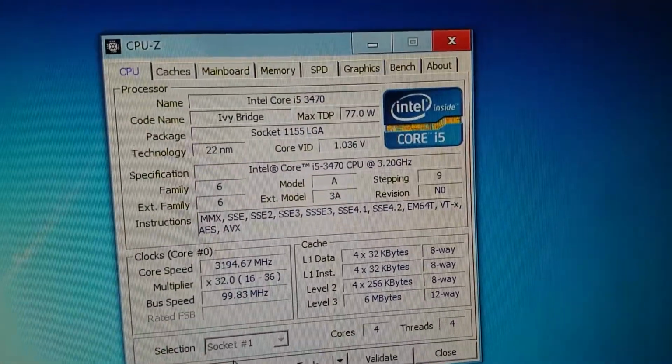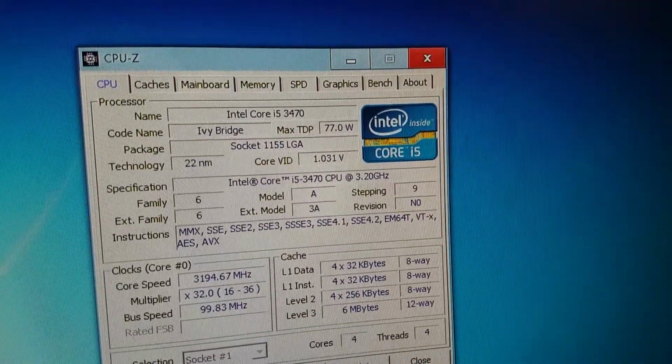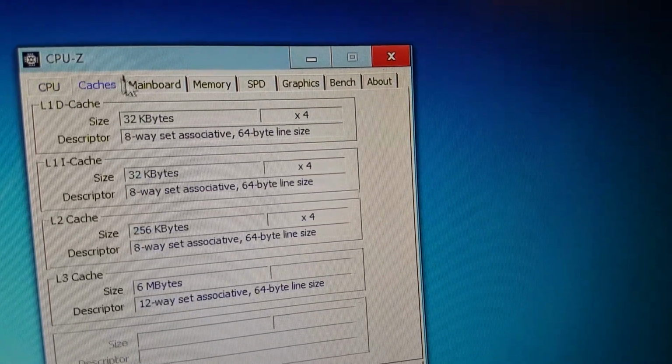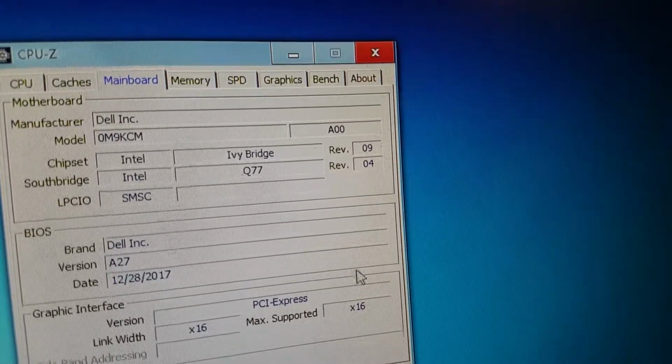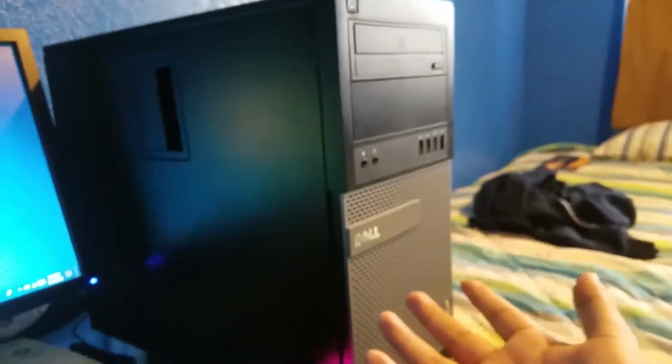And that is what's in her right now, a 3470 i5 Ivy Bridge. It's a much newer processor than the Core 2 Quad that I have. So you can see Q77. And another beautiful thing about this particular basically stolen Dell almost, because I really didn't pay much for it.